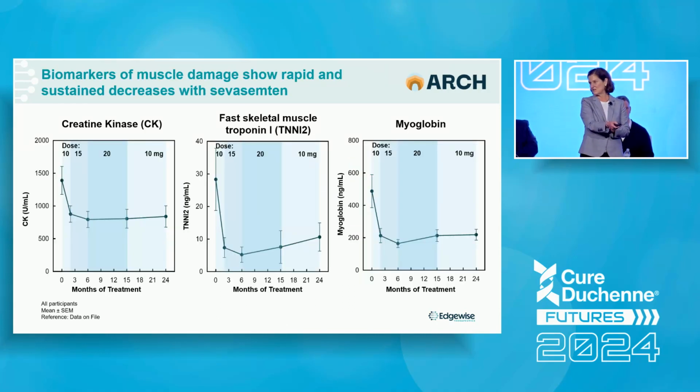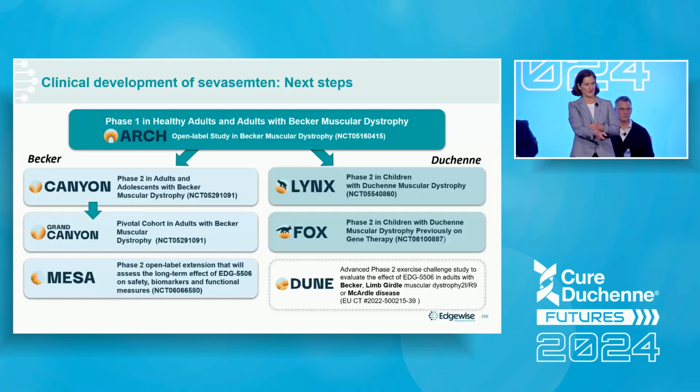So this is also that 24-month Becker ARCH data, and when those muscles tear, unwanted stuff gets leaked out. They usually have a little slide explaining the biomarkers, but there are some biomarkers that you can trace back that are related to muscle damage, and you can see, along with that North Star score, that these 3 measures dropped, and then the drop was sustained over the 24 months. So this also gives us really good confidence about moving forward.